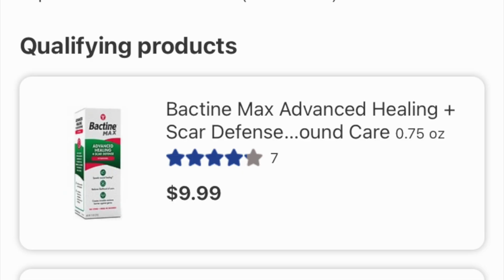So the first two deals we're going to look at, if you wish to do them today, which is Friday the 13th. Friday the 13th. You can do them in store or as a curbside. So the first one is this Bactine Max. It's a healing scar thing. First aid, if you probably need this for your stockpile for your first aid kit. Usually somebody takes a tumble in the summertime and you need something like this to help with scarring and such.